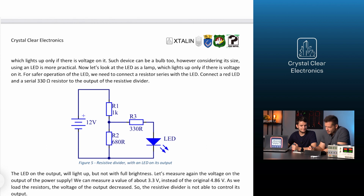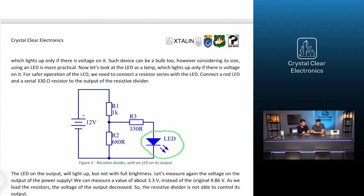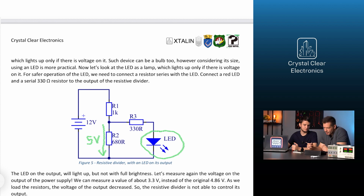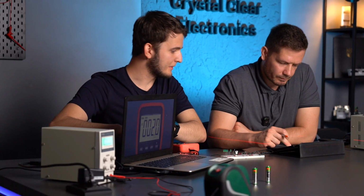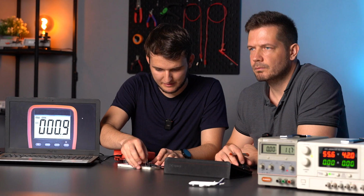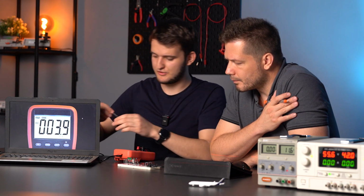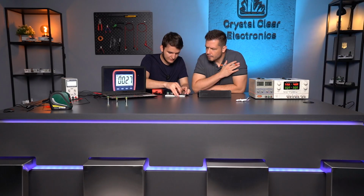Now let's try our 5 volt resistor divider shown again in the diagram. A great test would be to connect an LED to the output and see if it lights up. The LED can be safely operated from just this voltage of around 5 volts, but by connecting a 330 ohm resistor in series with it. Let's see what happens. I will now connect this resistor and LED to the output. Simply the 330 ohms resistor and the LED on the output.